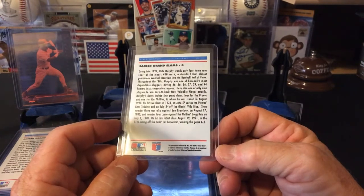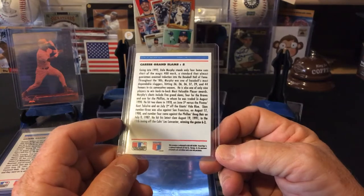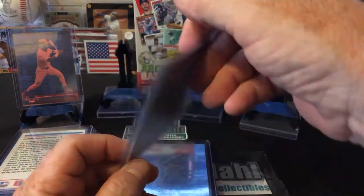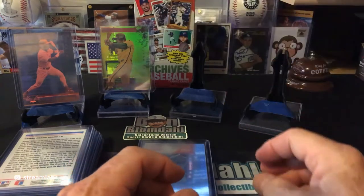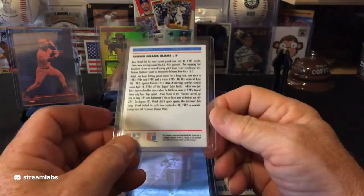1987. He hit his latest slam August 19th, 1991, in the 11th inning off the Cubs' Les Lancaster, winning the game 6-2. So there we have it. The next Grand Slam hitter up to bat is Kent Hrbek with the Minnesota Twins.